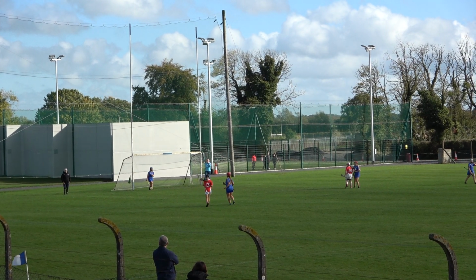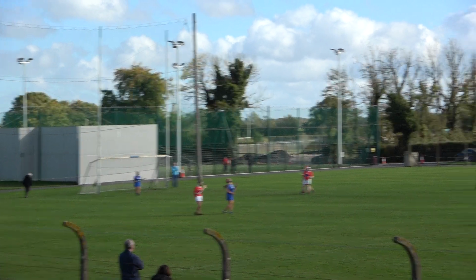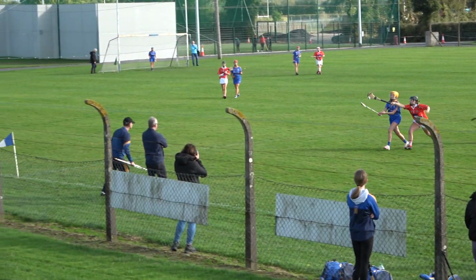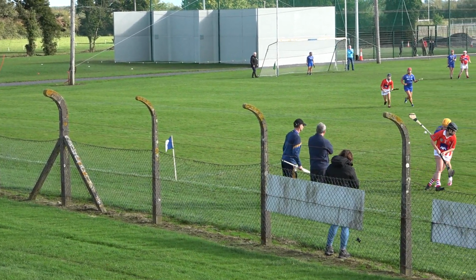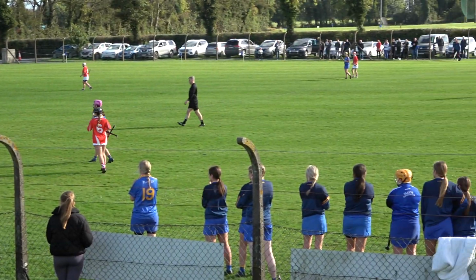I just handed to John for a second. John, nice start from Trim. Yeah, great start for Trim there. Emma Hannafin in the middle of the field looks very lively. She's a lovely, skillful player, and she looks probably Trim's best player. She just mentioned Evergreen Ciara Ash and Evergreen Mary Andrews as lovely words to use.